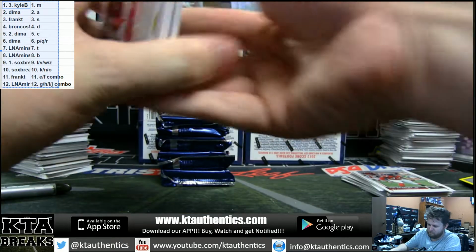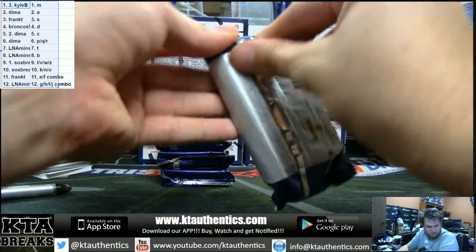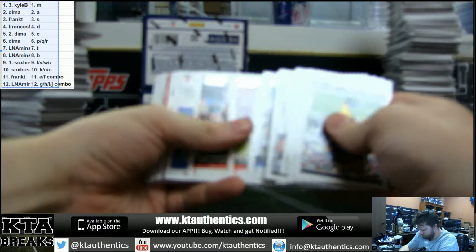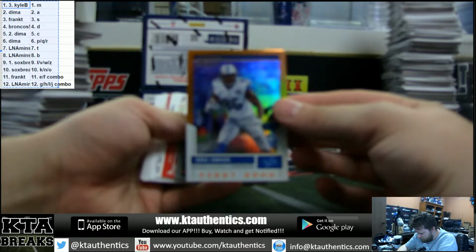Well, I'm pretty sure you didn't think you were going to get a Willie McGinnis auto. Josh Williams. I didn't think you were going to get a Willie McGinnis 5 of 10.